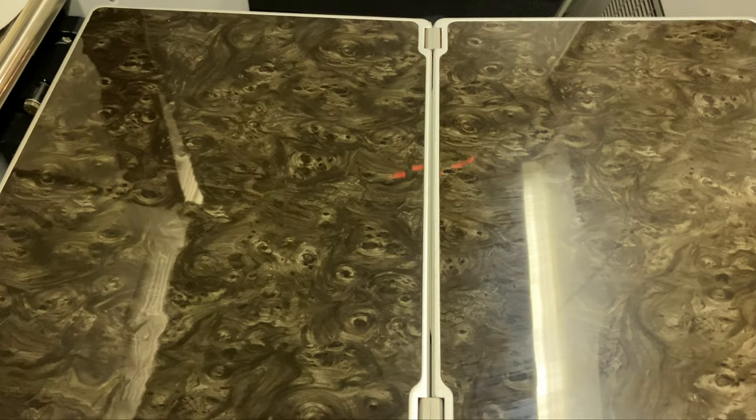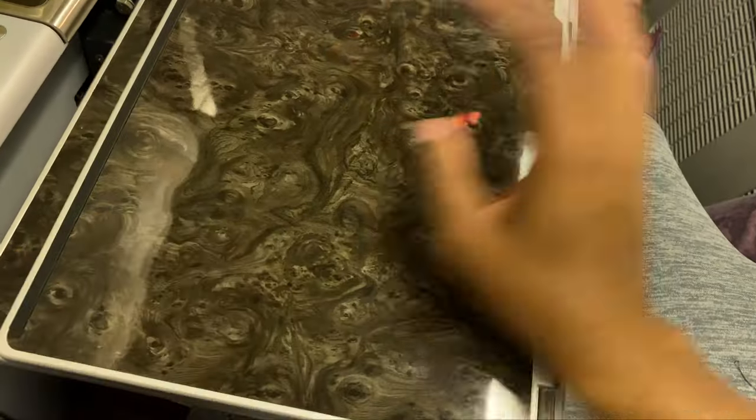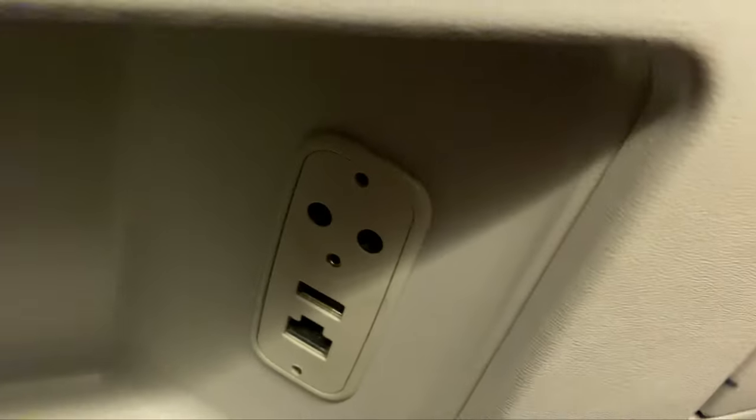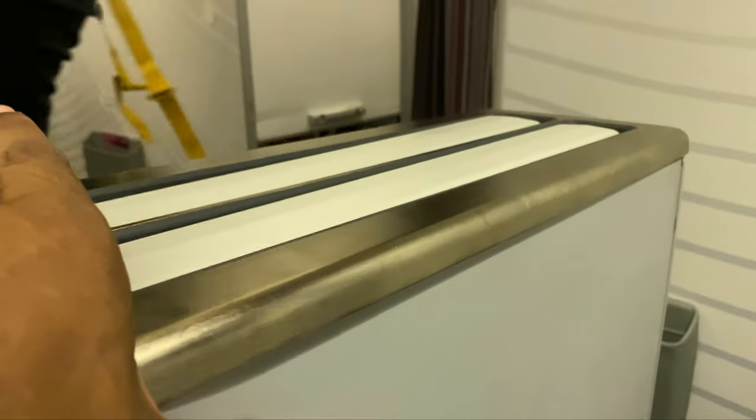So you can see the very sturdy tray table. Now, you can push that up, but not enough to where you could get out of the seat if you had something on the tray table as well. So looking down to your left, you've got the headphone jack, USB port. Up front here, this is where you have your screen.